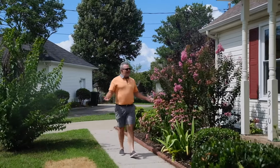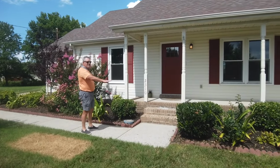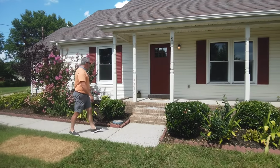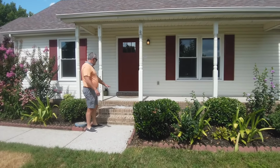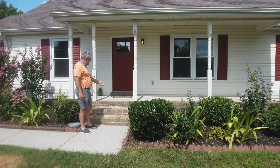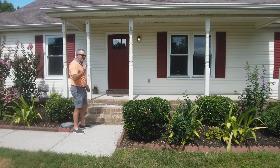Okay, right off the bat, I'm looking at the landscaping. It's all nice and trim. The beds are cleaned up, looks super. Walking up here, the gap, although this doesn't look great because the prior work was so bad, but at least we mortared back in, there's no gaps.